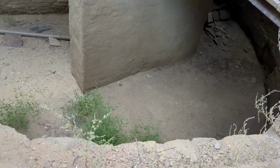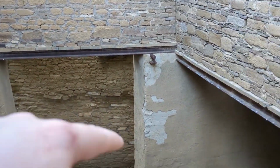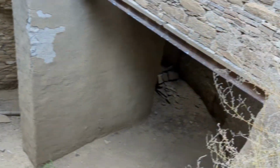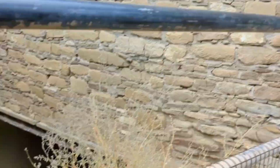I followed this down, and now I don't know if those columns weren't there, but that was. So we got an underground system here, and you can see it kind of curve down that direction. It's crazy.